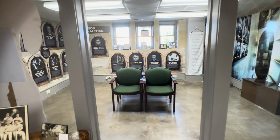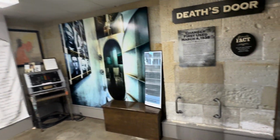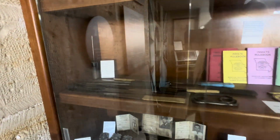Okay, here is part 2 inside the Missouri State Penitentiary Prison Museum. These are other items here that you have. So this is an assortment of shanks that were found here. See if I can kind of get it without the lighting messing it up for you all.